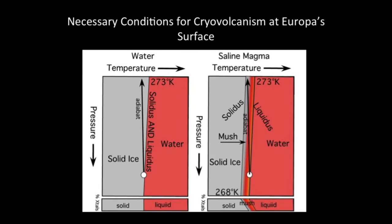Well, you can actually solve that issue by adding salt. Adding salt to some of these fluids will help them want to superheat and remain warm as they get to the surface. And that's really good for the case of Europa, because we see evidence of salts on the surface in areas where we believe that the surface has been in contact with some sort of subsurface fluid reservoir.